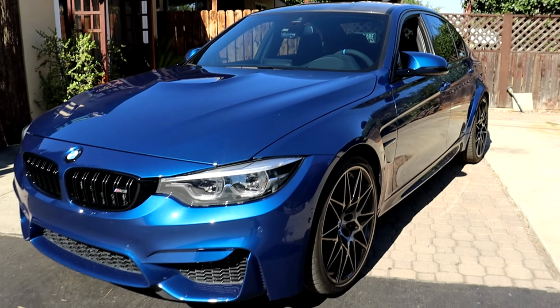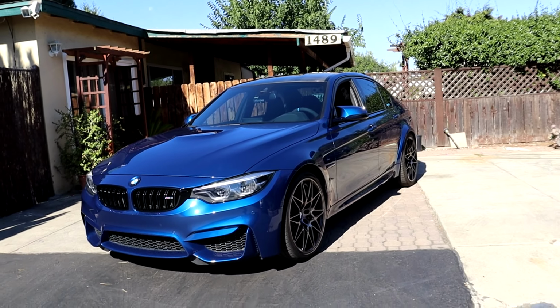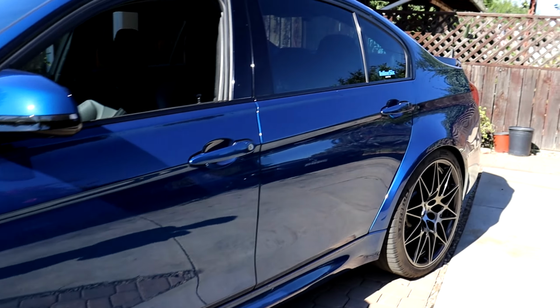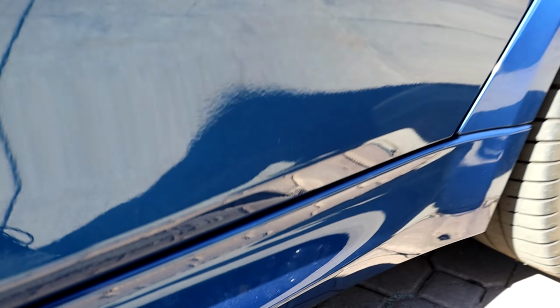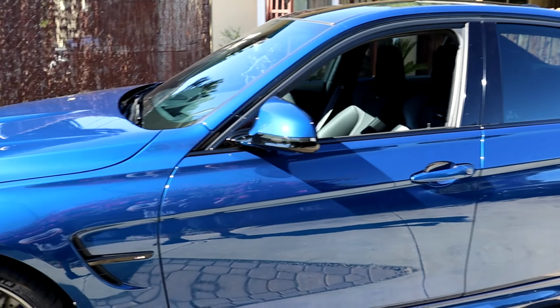Now, as far as little scratches and dents and dings, there are very few of those. The previous owner showed me that there was one. I think probably the biggest one is right here on the side skirt. If you guys can see it right there, the camera can focus right there. You can see that's probably the worst little nick on this car out of the entire car.